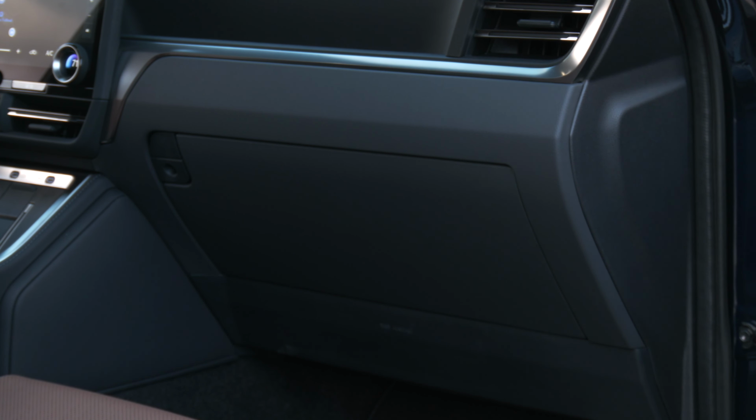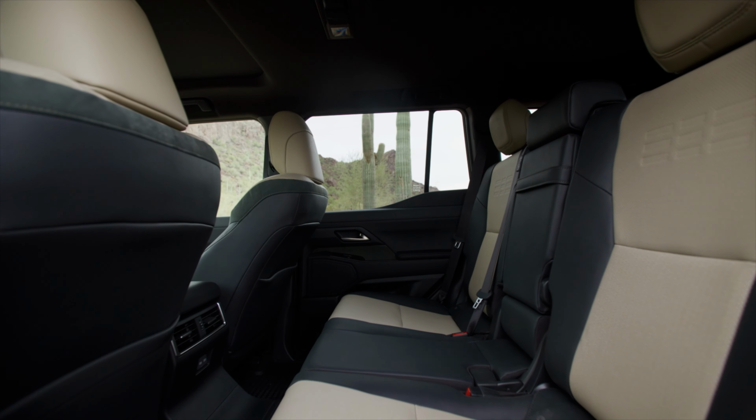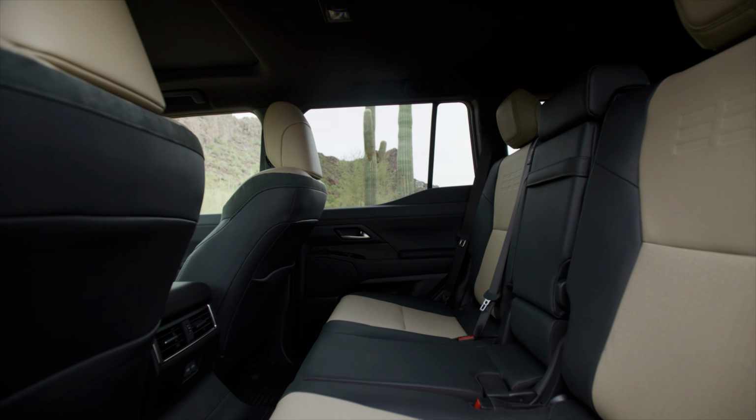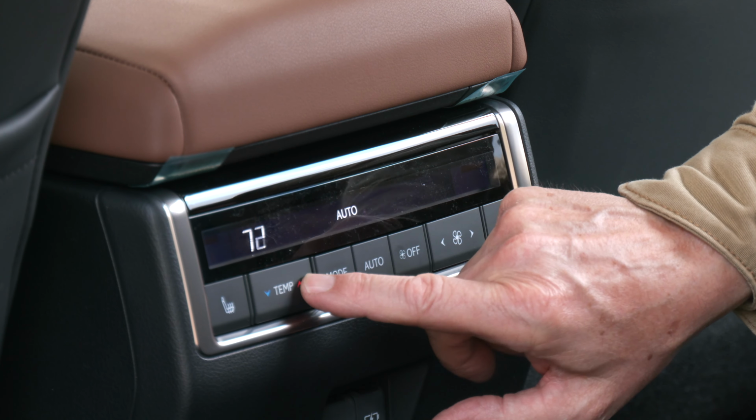Since row 3 is eliminated, Overtrail does not offer captain's chairs in the back row. It's strictly a bench. A reminder that the third row of seating is kind of cramped for adults. Size up your needs and go with the vehicle that works best for you.